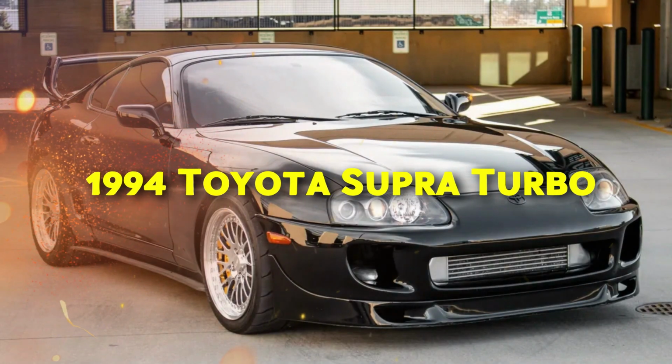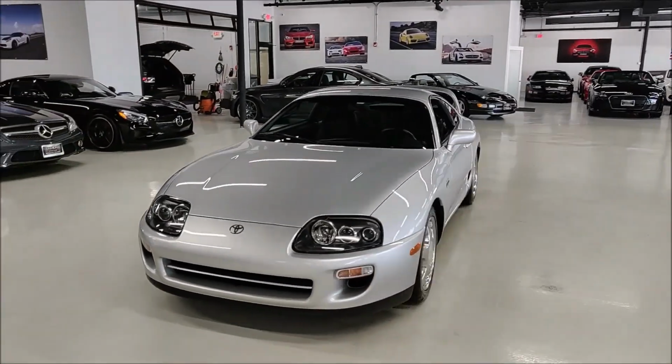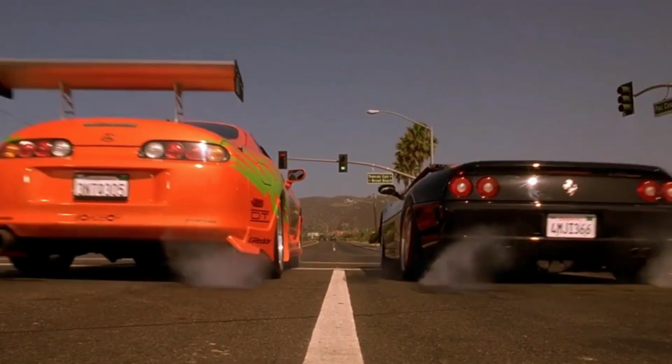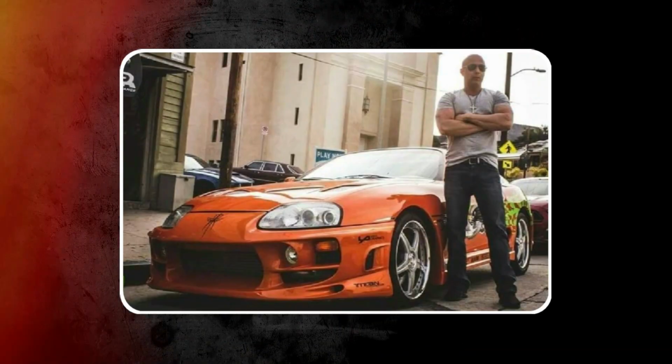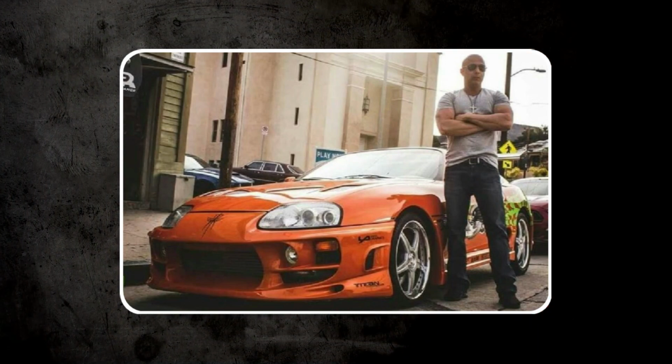Number 3. 1994 Toyota Supra Turbo. You remember it, don't you? That bright orange beast from the Fast and Furious movie, the one that Paul Walker raced in? Well, Vin Diesel's got his own version of this iconic JDM machine, and it's just as jaw-dropping.